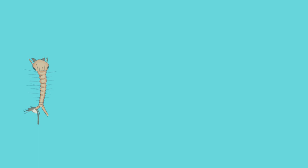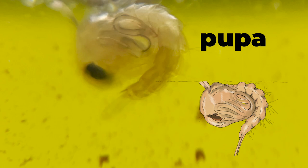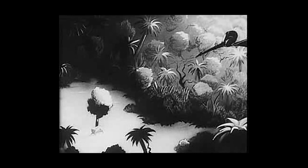Each of these larval stages is known as an instar, and mosquitoes develop through four instars over the course of about a week. Then, just as a caterpillar will transform into a chrysalis, the mosquito larva will also transform into a comma-shaped pupa in the water, before emerging as a beautiful adult mosquito, complete with wings and piercing mouthparts ready to take to the skies in search of nectar or blood.